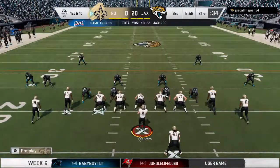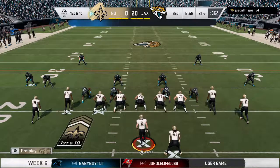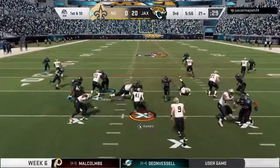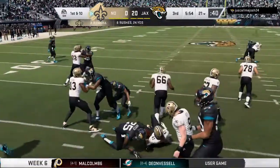The Saints offense on the field, ready to get their drive started. And that first half, one to forget really on both sides of the ball. They got to find some way to string something together here, don't they? Yeah, they're down big right now.